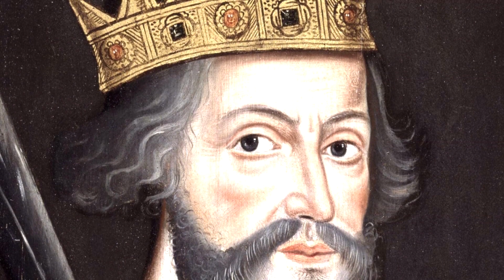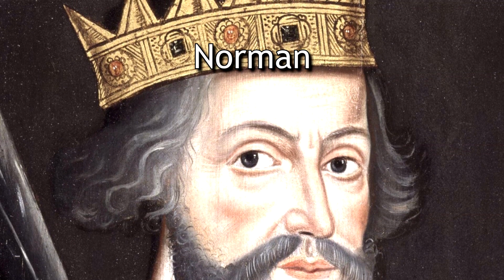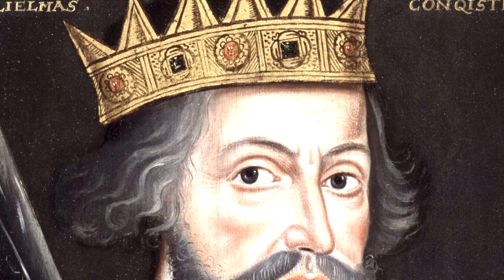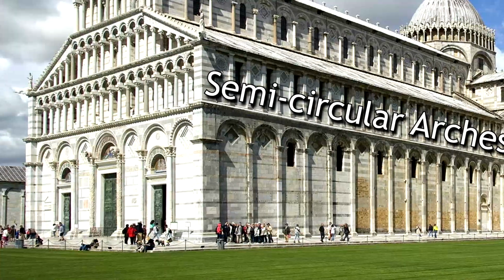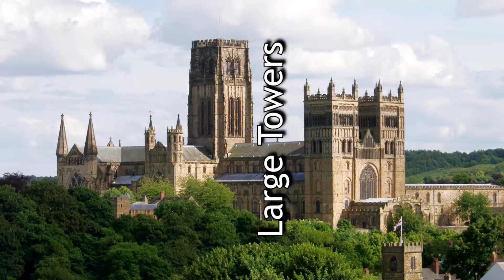Romanesque is also referred to as Norman architecture, primarily in England, because the Norman conquest of 1088 by William the Conqueror brought the style to England. Romanesque architecture is defined broadly by thick walls, semicircular arches, barrel vaults, and large towers.